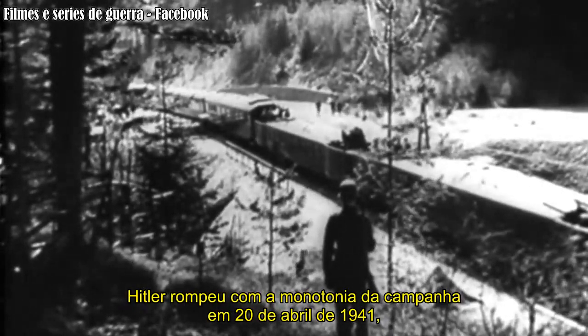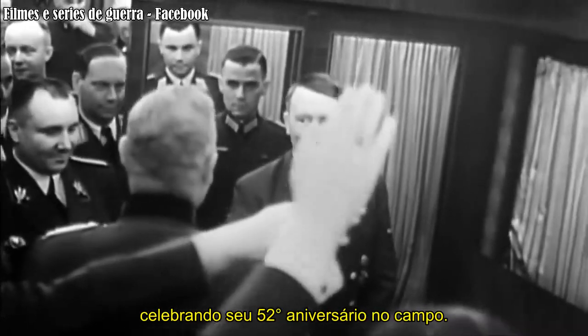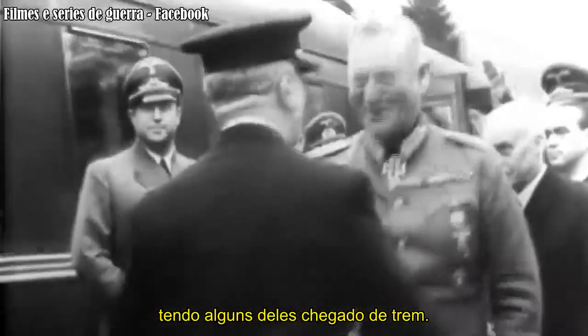Hitler broke with the monotony of the campaign on April 20th, 1941, by celebrating his 52nd birthday in this bucolic countryside. During the 2 weeks spent at Monichkirchen, he held numerous conferences and diplomatic meetings with the King of Bulgaria, the Regent of Hungary, the Italian Minister of Foreign Affairs, and the German ambassador to Hungary, some of whom also arrived by train. While Hungary, Romania, and Bulgaria were already subjugated, the Third Reich put a stranglehold on Yugoslavia as it was the gateway to Greece.